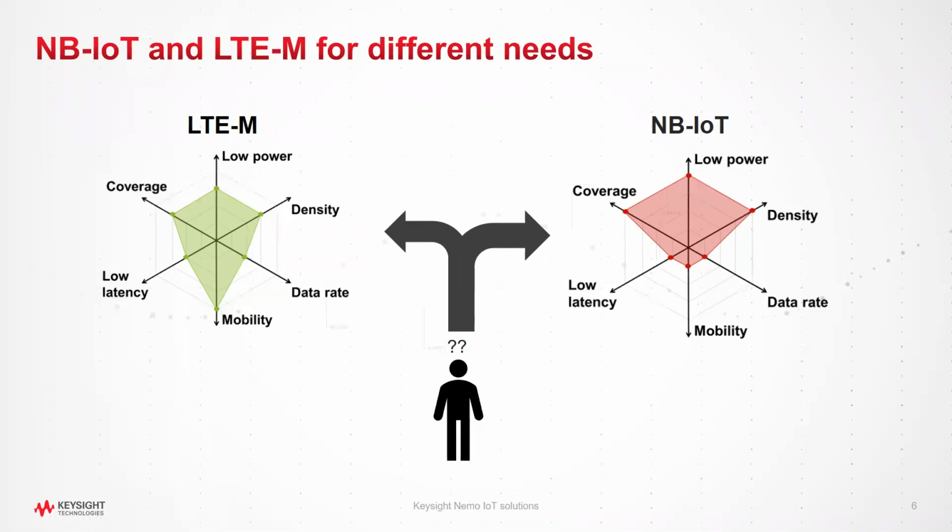And in terms of the actual use cases, NB-IoT is more focused on massive IoT use cases such as smart metering, logistics, and mainly asset tracking. Whereas LTE-M is more for critical IoT use cases such as connected cars, healthcare, remote surgery, and remote training. So we will start seeing different verticals utilizing LTE-M technologies as well.